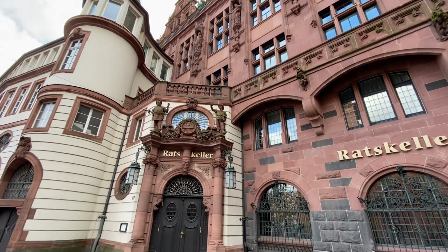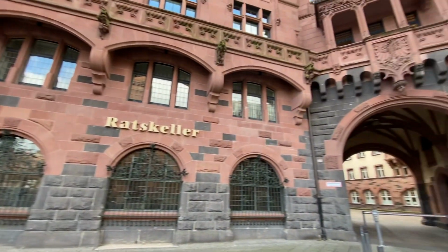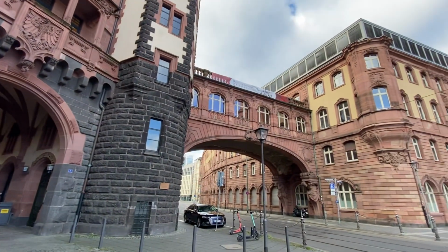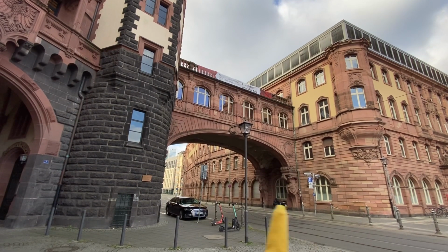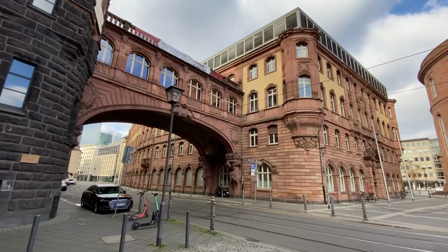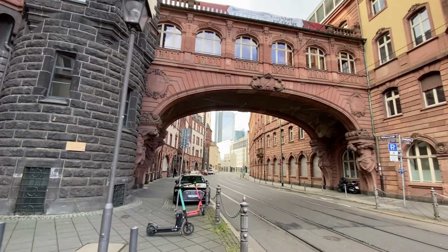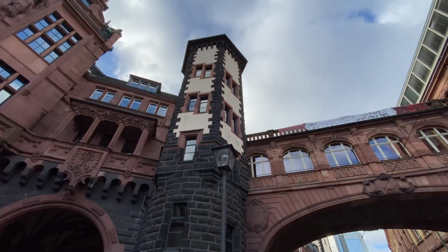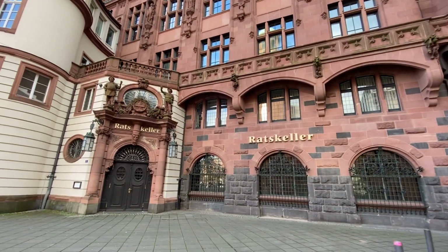This is the Ratskeller. Rat means advice or counsel. It's getting windy here, so I hope this isn't affecting the recording. And this is the Bridge of Sighs, because you come into City Hall over here, walk across this bridge and pay your taxes, and you would sigh. It has these great big guys holding it up on either side. And this is Lange Franz here, this tower. They're talking about reconstructing that and making it look like it used to.